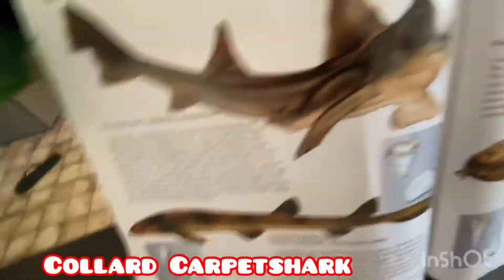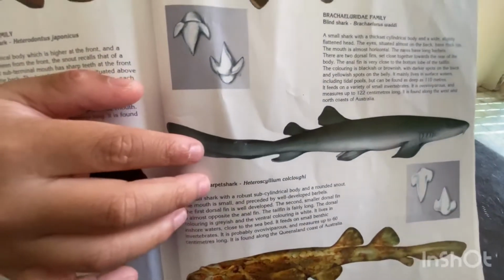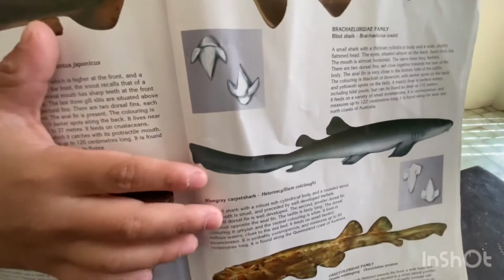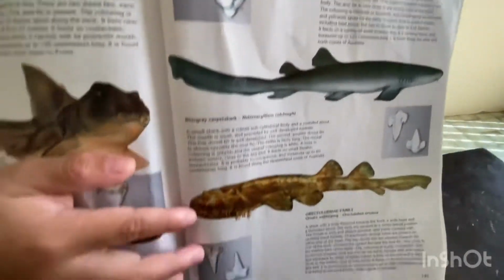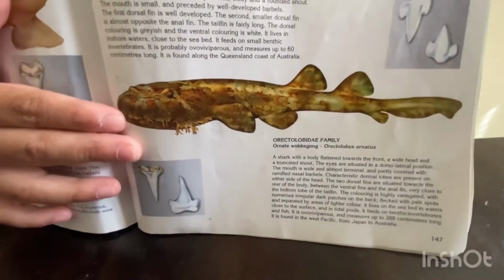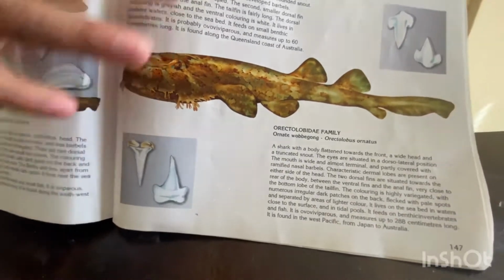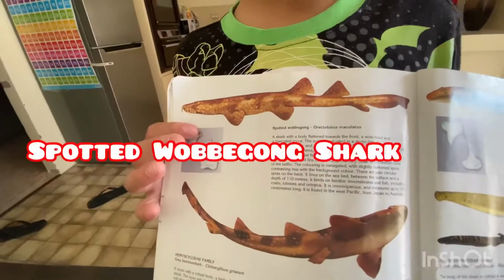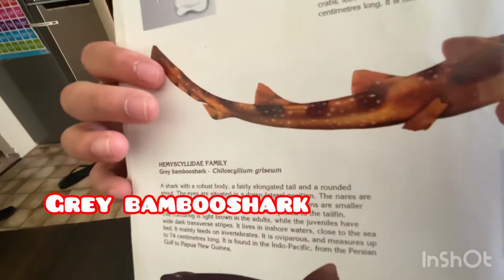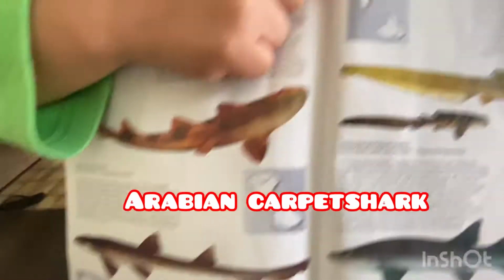This is carpet shark. This is lion shark. This is blue gray carpet shark. This is Bugum. Next. This is Spotted Bugum. This is Great Bamboo Shark. This is Target Shark. This is Ebony Shark.